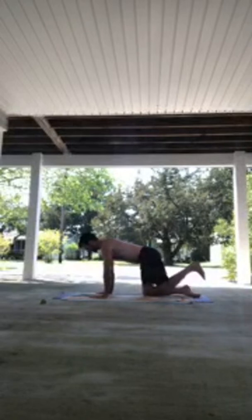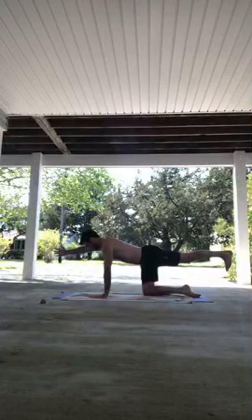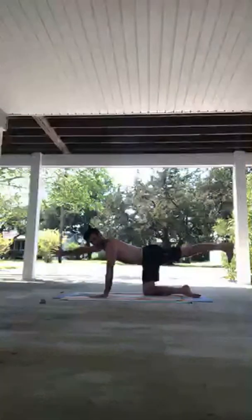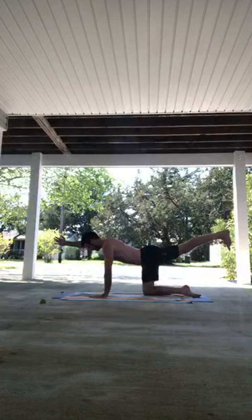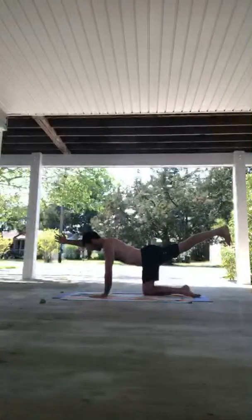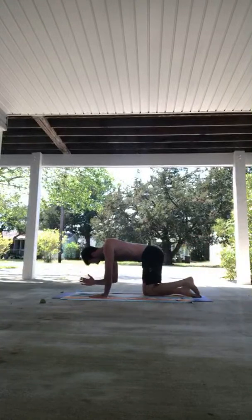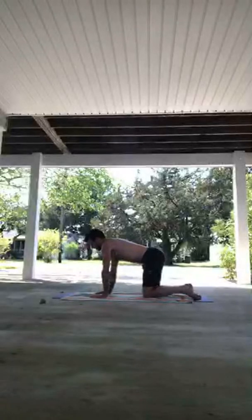Same thing, other side. Left leg back, straighten it out. Right arm forward, plug that shoulder into the socket. Take a peek behind. Can I straighten my leg out even more? Most of the time I can. And start to pulse. Reach, reach, reach, inhale. Exhale, curl it in. Inhale, reach long. Exhale. And place both back down. Shake it out a little bit.